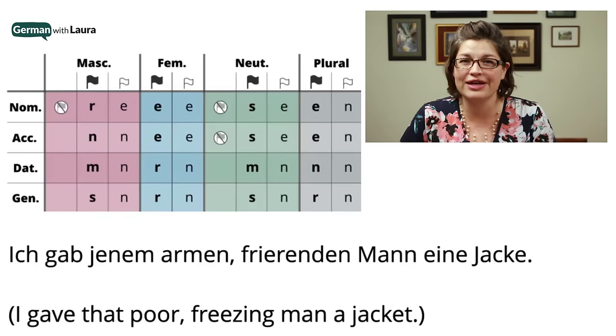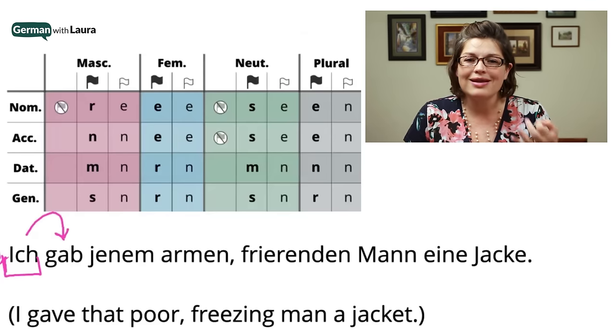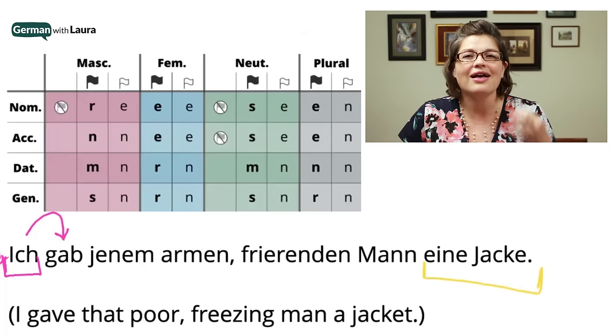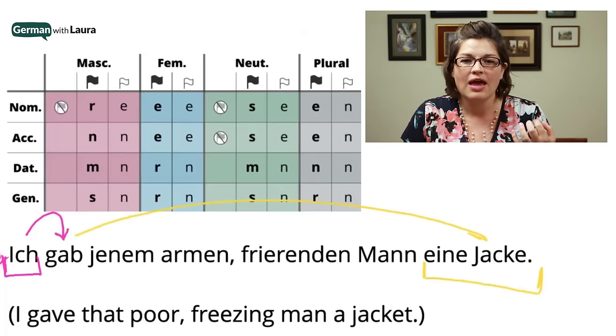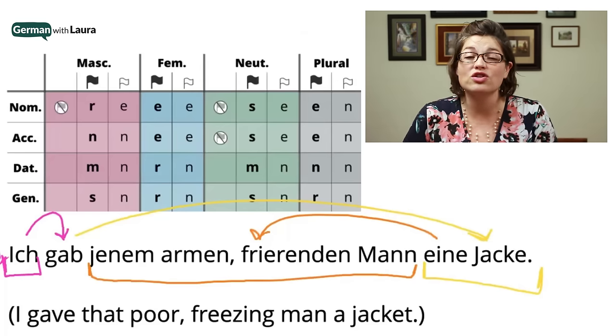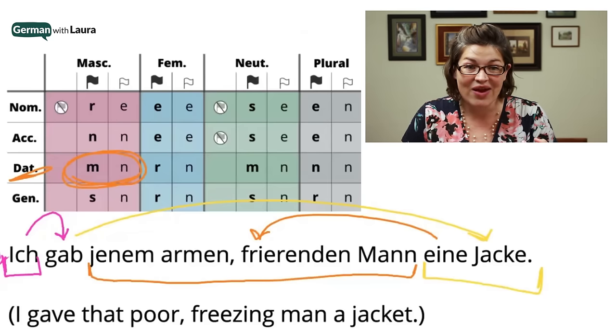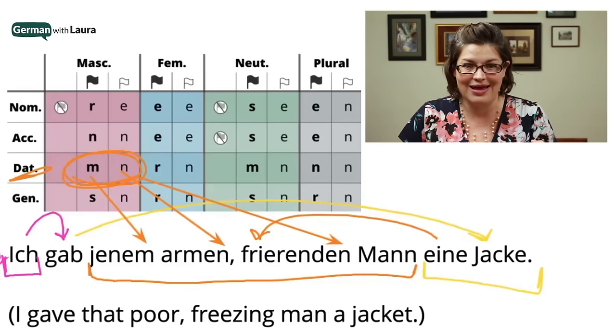All right, third example. Ich gab jenem armen frierenden Mann eine Jacke. If we analyze this sentence, we still have our nominative case first, right? In the standard sentence, the nominative case containing that subject noun is going to be first, followed by its verb. Now, what is it that I'm giving? I'm giving a jacket, eine Jacke, that makes that the direct object, okay? And to whom am I giving it? To the poor, freezing man. That makes that the indirect object, and indirect objects have to go into the dative case. So now in terms of our chart, we still have a masculine noun, but now we're in the dative case. That puts us at this intersection of the all-in-one declensions chart. And we see that in the declensions, right? The M is right here. And then we have two N's at the end of armen and frierenden.